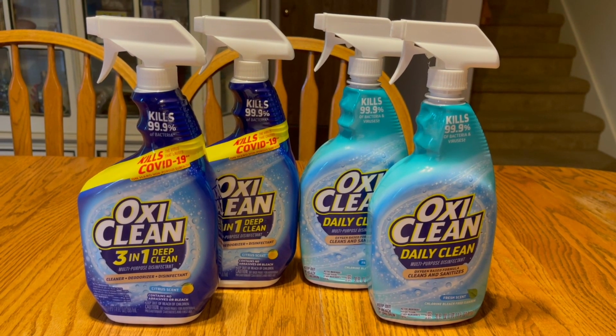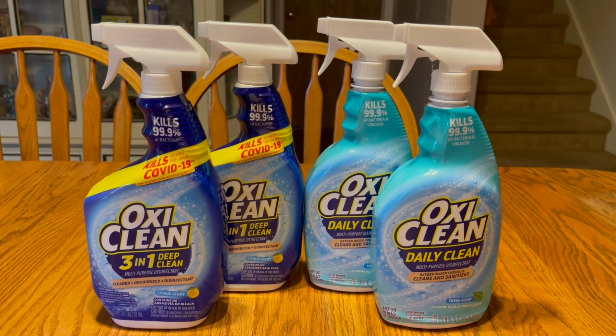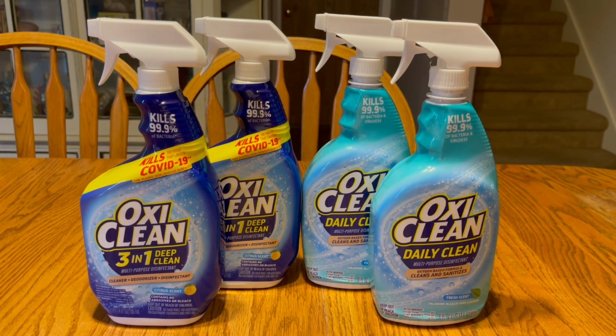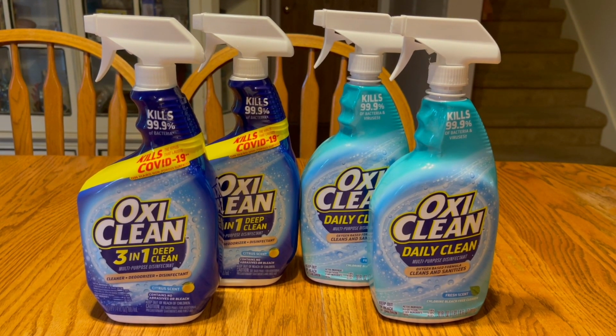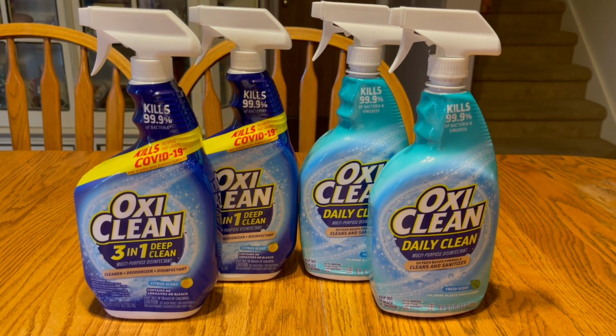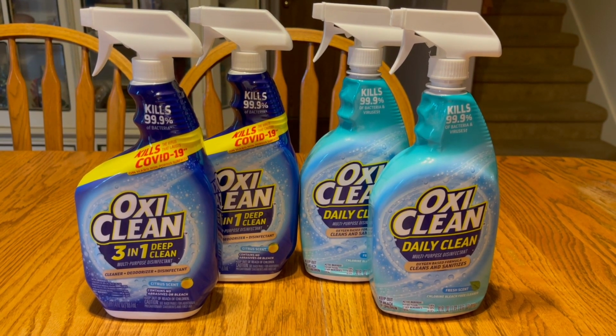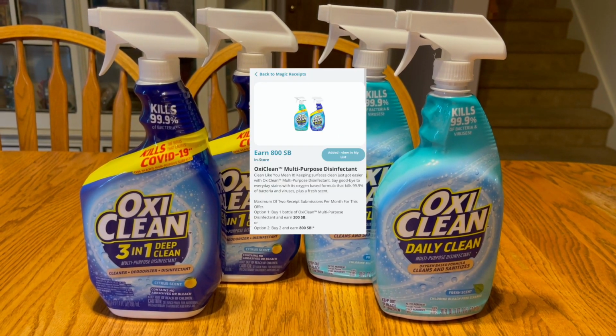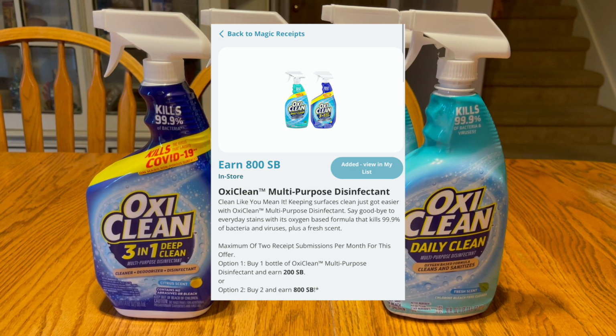So these are not on any type of promotion at Dollar General, but they are priced at $3.75 a piece. Now you can buy just 2 of these or you can buy 4 of these, but 4 of them will equal out to $15. Now, when you submit your receipt to Swagbucks, when you buy 2 of them, you will get back $8 and you can do the deal twice.